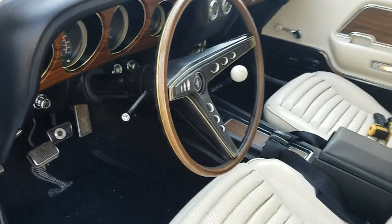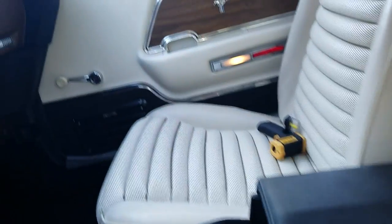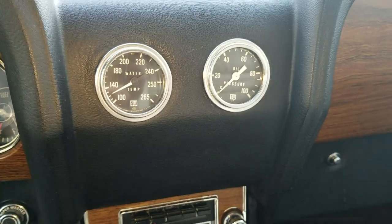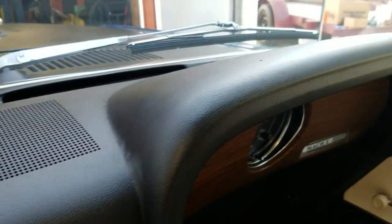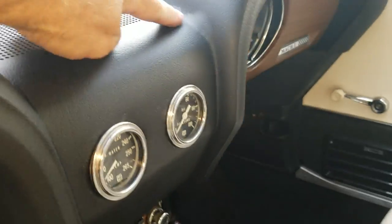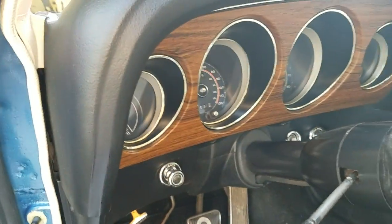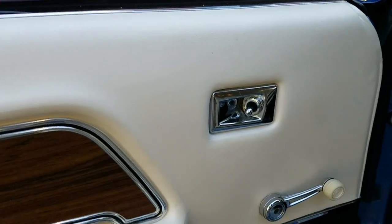Some of the options include that rim blow steering wheel, fold down rear seat, Hurst shifter, AM 8-track. Aftermarket Stewart Warner gauges were installed in the dash there. This original dash is in really wonderful shape with just a little bit of heat shrink there lifting, but no cracks visible. Original wood grain trim is showing really nicely. No cuts in the door panels that I could find.